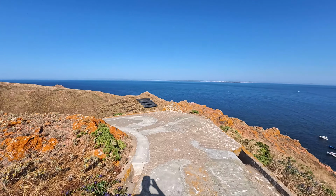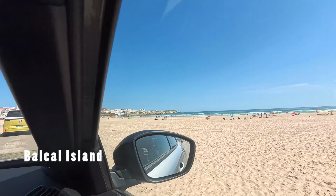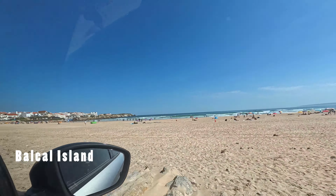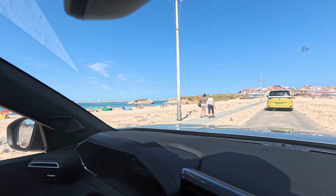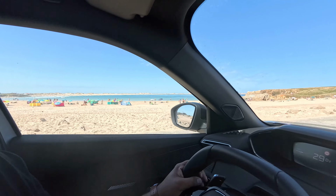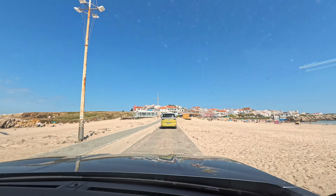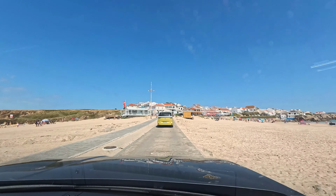Next morning, we will drive 5 kilometers from Peniche to Baleal Island. There is this one narrow road which connects the mainland to Baleal Island, and it is very interesting. As you see, there are beaches at either side of the road. This road acts as a bridge between the island and the mainland.